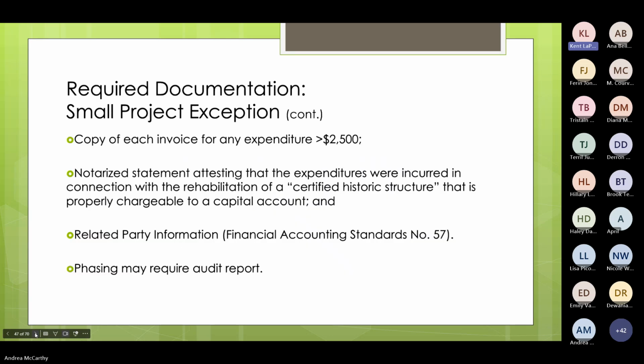We require a notarized statement attesting that the expenditures were incurred in connection with the rehabilitation of a certified historic structure and are properly charged to a capital account. You will also have to identify related party transactions that are outlined under Financial Accounting Standards number 57. One thing to remember, if you pay yourself a fee, that is a related party. And again, as I said, if you phase a project and the total cost of all phases is greater than $500,000, you will need audit reports for each phase.